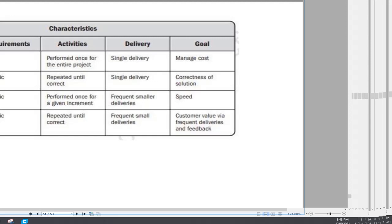Remember that incremental and agile both have frequent small deliveries. Another is perform once for a given increment, repeated until correct. Okay, so this is the main goal. The goal of the predictive one is to manage cost. This one, iterative, is the correctness of the solution, incremental is speed, and agile is customer feedback.